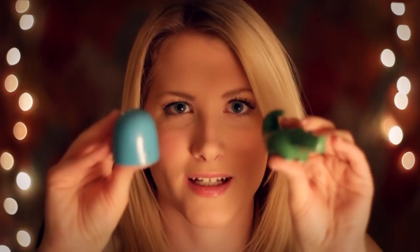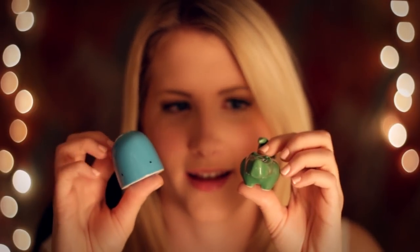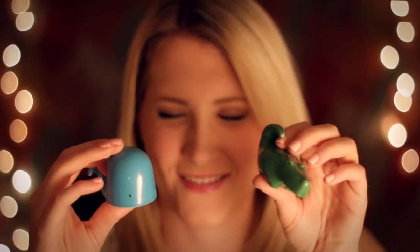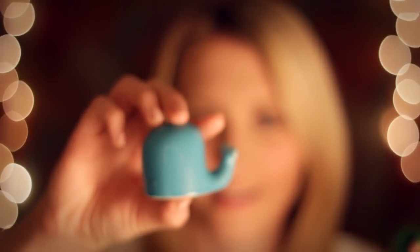Cool. So I'm going to show you the items first, and then I'm going to show them to you up close in more detail after that. So the first item is actually two items, and I found these for $1, and it's this really cute little salt and pepper. And these came together, and I believe this one is for salt, and this one is for pepper. This one, I'll try and show you up close, is a little adorable whale. See his tail?